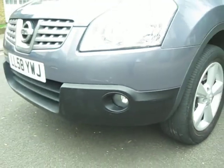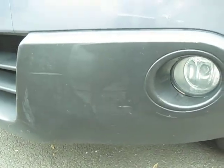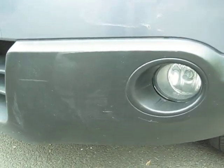I'm being very picky. I just want to show you everything there is to show you about this car so that you're not going to waste your time coming down to see it. The front bumper, for example, down here also has a little tiny bit of a scuff there.